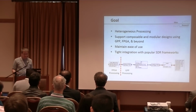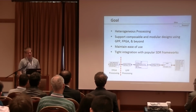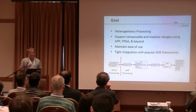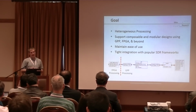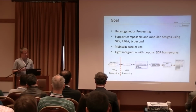implementation. One thing that we're really looking to do with an architecture for SDR is heterogeneous processing, especially the GPP-FPGA approach. As Martin said, there are a lot of these algorithms that make sense to run on the FPGA because they're highly parallel. And even if they're not so parallel, they can run very efficiently in the FPGA, versus spending a lot of cycles on them in the CPU.